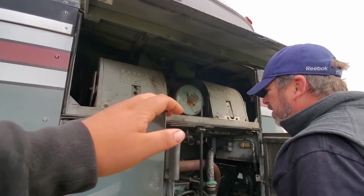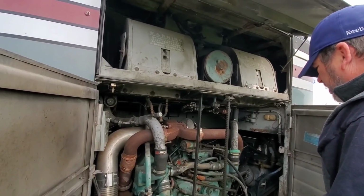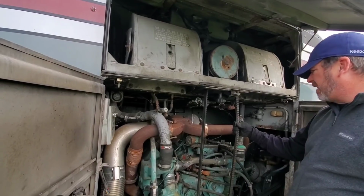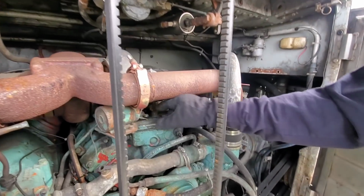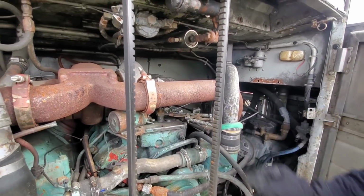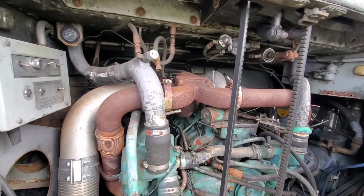Well, if there's no prime, number one. We've got to fix the shutdown. Those look great. They're not cracked or anything. The shut-off solenoid's disconnected for some reason. Yeah, so we'll have to rehook that. It kind of just vibrated loose while it was running. So we'll need to get a nylon lock nut, yeah.